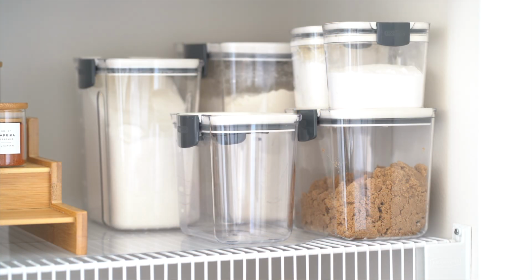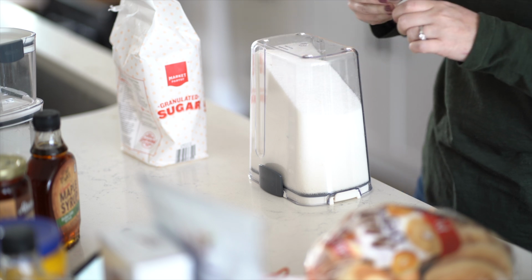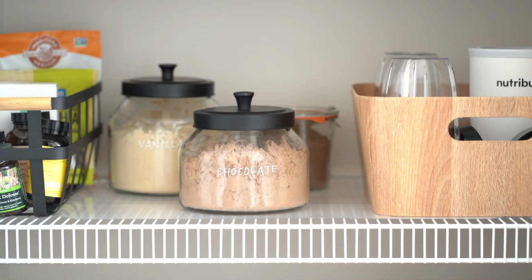The one thing that didn't really work out, on the airtight containers, I had used the chalkboard pen and the writing didn't show up well against things like flour and sugar. So I'm gonna see if my mom has a different colored pen and write the labels with that.